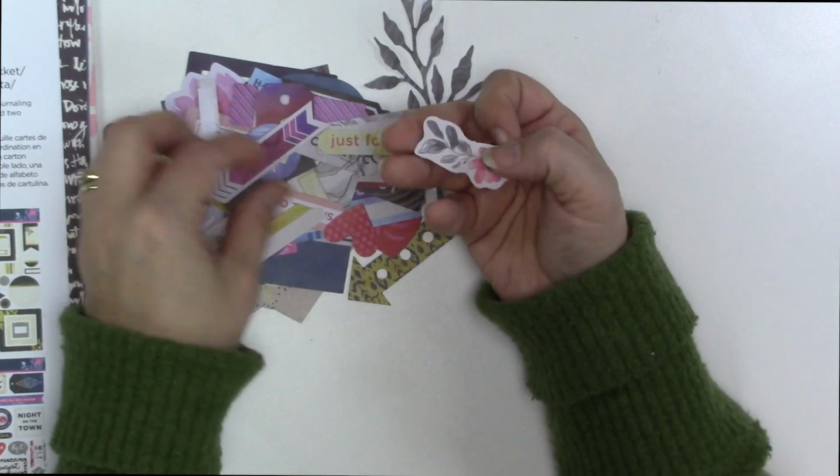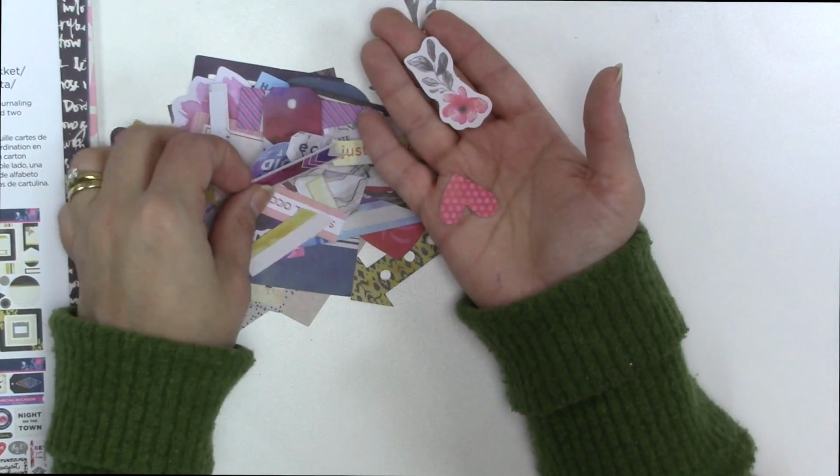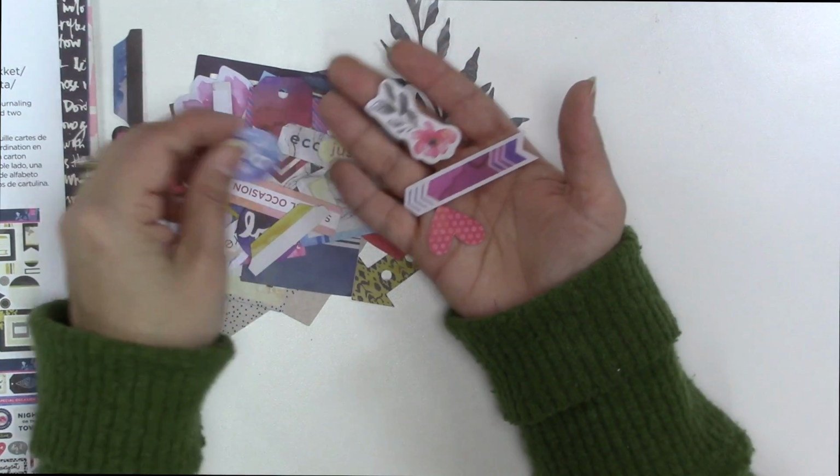These little pieces are really cute. These are some of my favorite pieces in the whole thing, these little tiny ones.